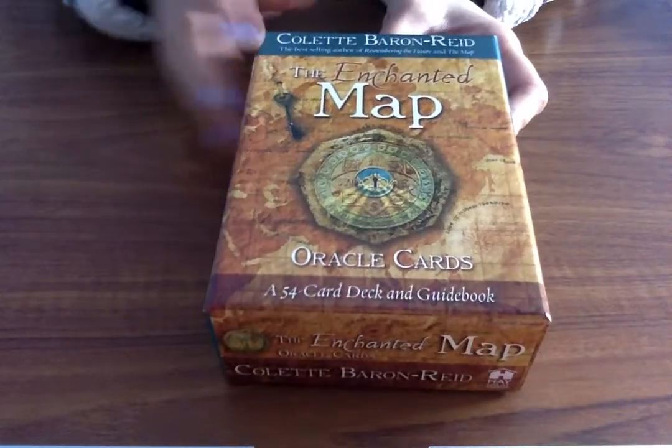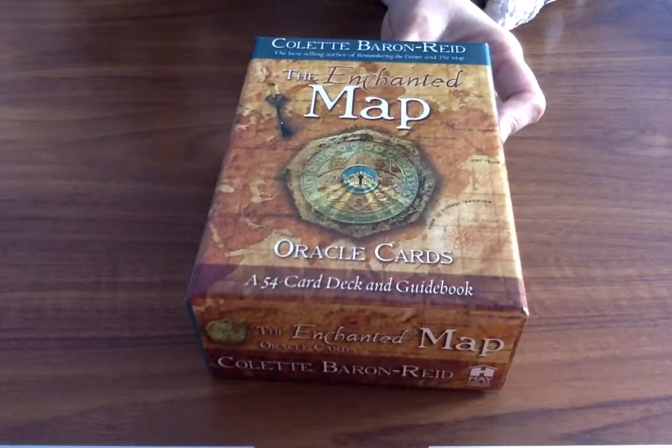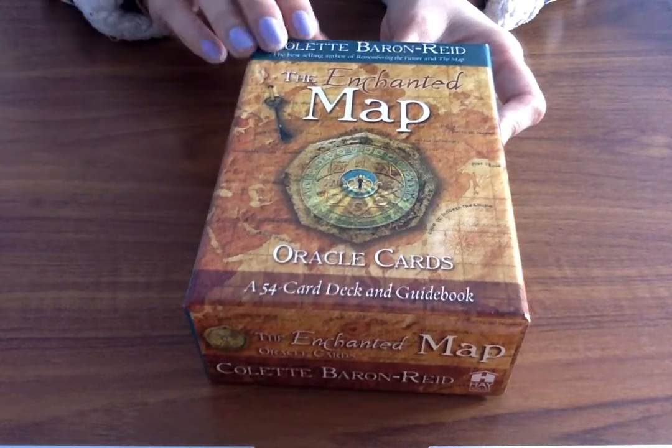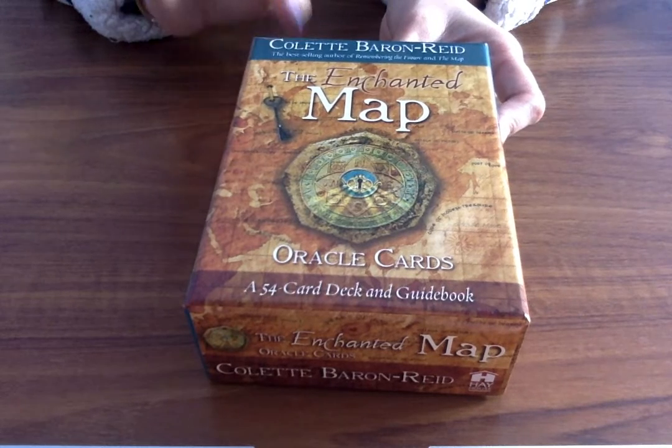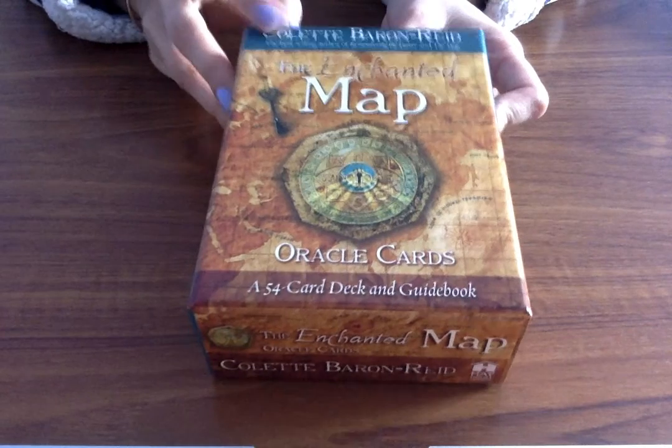Hi everyone, today I'm going to be reviewing this deck which is called the Enchanted Map Oracle Cards. I've actually never heard about these cards and I just want to say that this is so special to me because a viewer has sent them to me, so thank you so much Maria. It means a lot to me that you were thinking of sending them and also sending them to me.